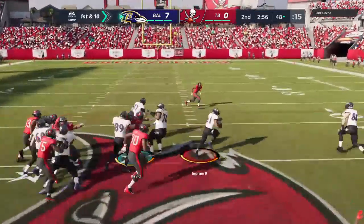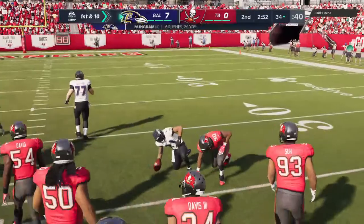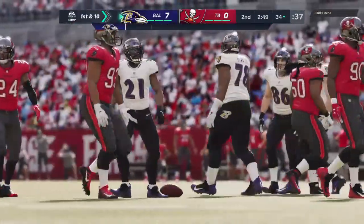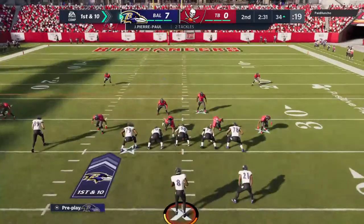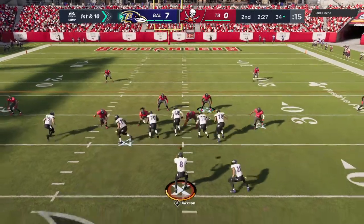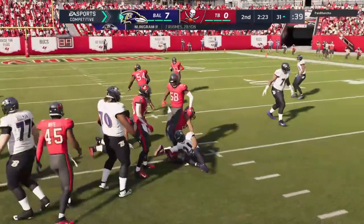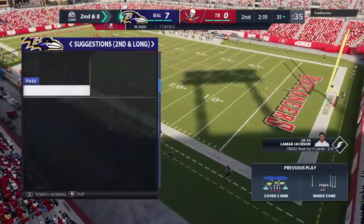This is Ingram on 1st and 10. And he's corralled, but not before getting it inside the 35. Another strong gain on the last 2 plays. They've moved it a combined 33 yards. From the 34 now, here's 1st and 10. They run. It's Mark Ingram. And he'll get this down to about the 30, 31-yard line. Raven ball carrier. Give him a couple on the carry there.